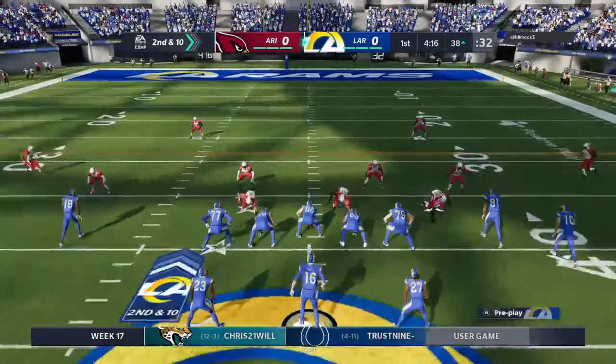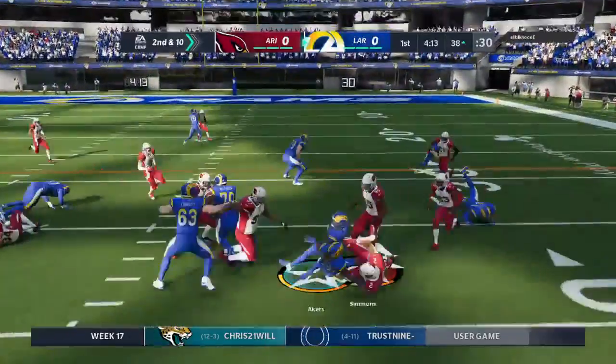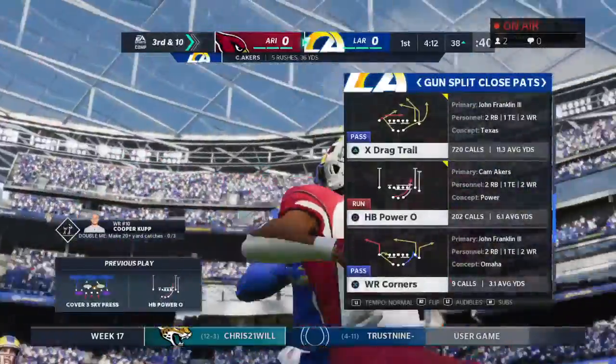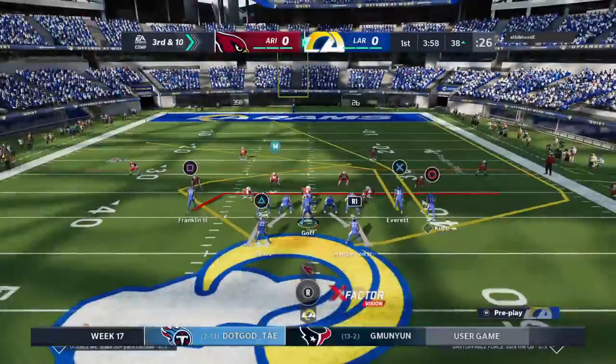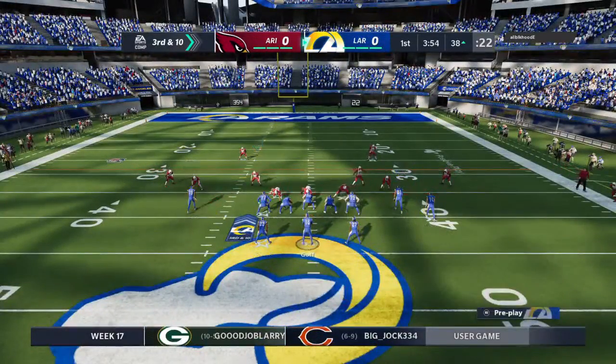They work again from the 38 on 2nd and 10. They'll run out of the gun with Akers. And he is met at the line of scrimmage, and he goes down right there. No gain on that one as it brings up a 3rd and 10. No gain on the play. It's 3rd and 10.